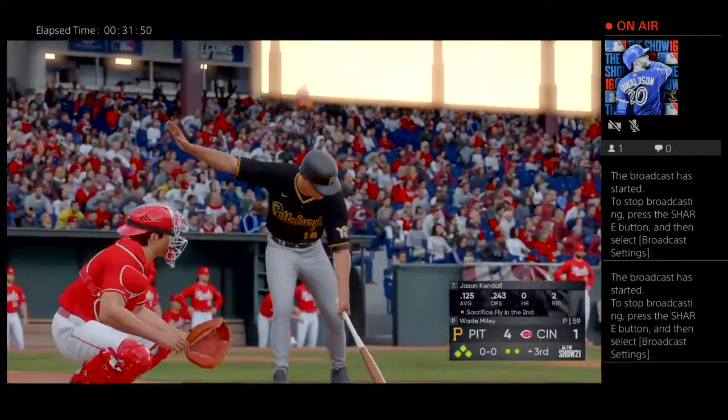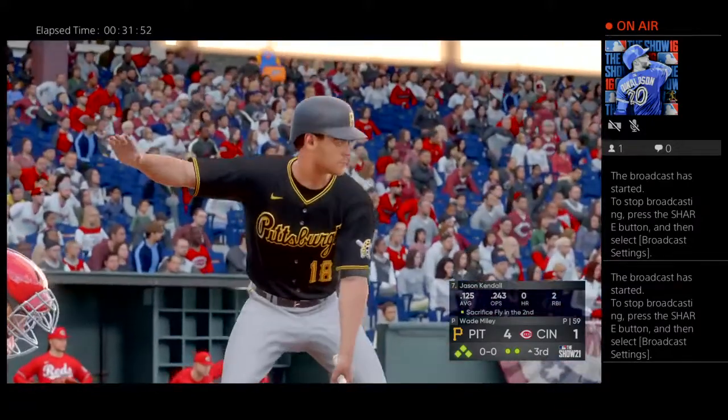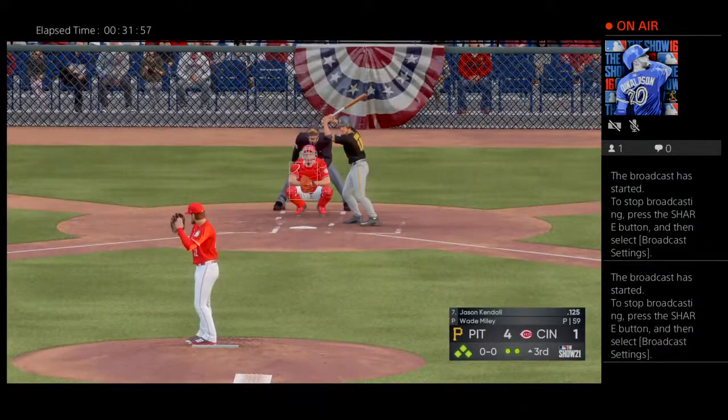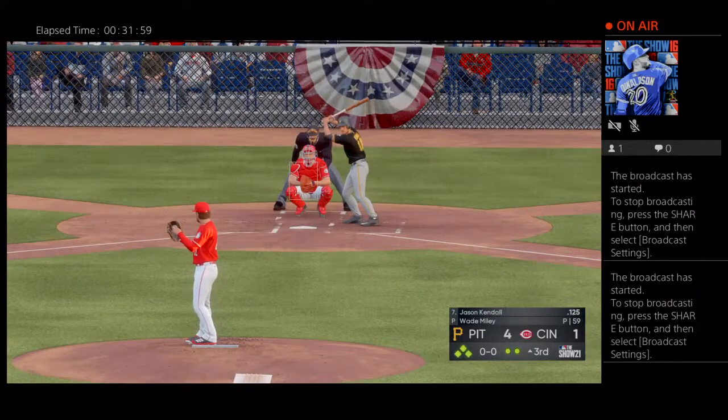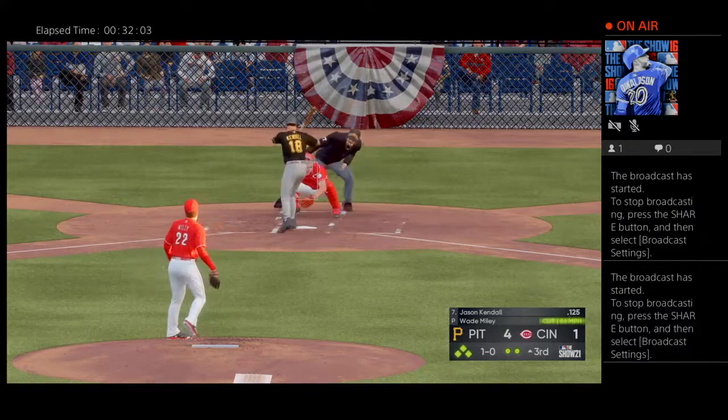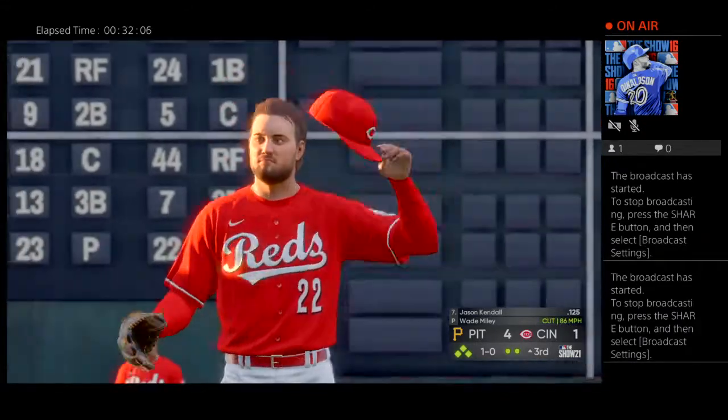Now to bat, Jason Kendall picked up an RBI on a sac fly in his first appearance. Yeah, he's going to have to earn his RBI this time up. 2 outs, a little bit different. Can't just pop something out to an outfielder and steal an RBI. You're going to have to find some green grass. 1 ball, no strikes to count.